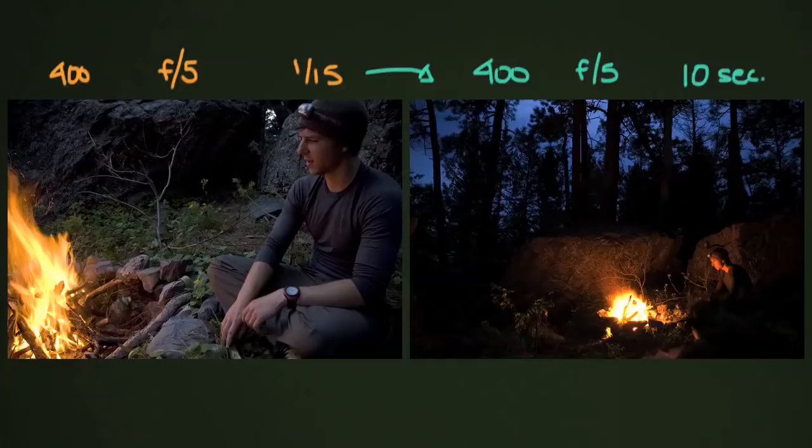So that is a huge difference. That is multiple times longer. This right here is your low shutter speed situation. And I did this with a tripod. Don't necessarily need to. I could have set it on a rock. I could have put it on my camera bag, whatever was high enough to get the image that I wanted.